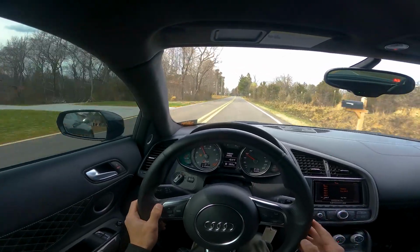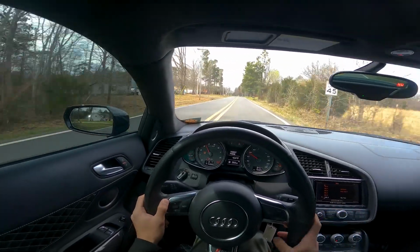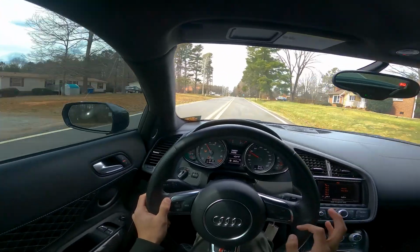So guys, that pretty much wraps it up for today's POV drive of this 2014 Audi R8 V8 4.2 with a gated manual.